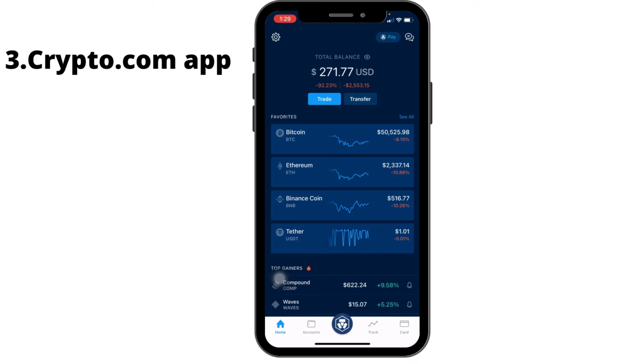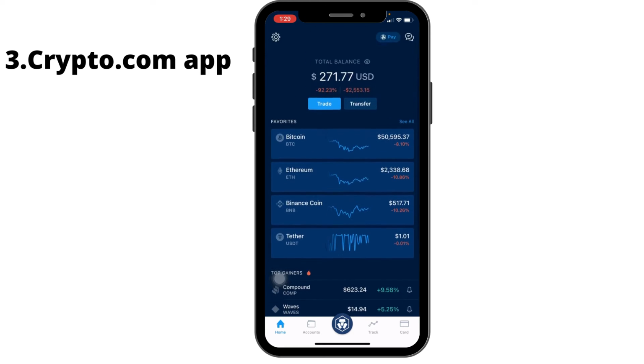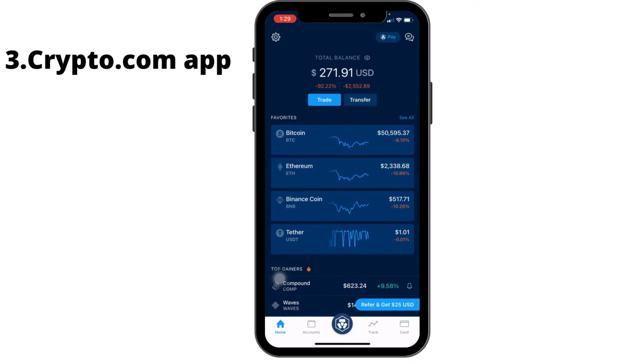2.99% fee. That's probably the only thing about crypto.com, that they charge a fee. I mean, pretty much everybody charges a fee, but depending on how much Bitcoin you're buying, that fee could get expensive. But starting out, that's probably one of the easiest ways to buy Bitcoin as a beginner.